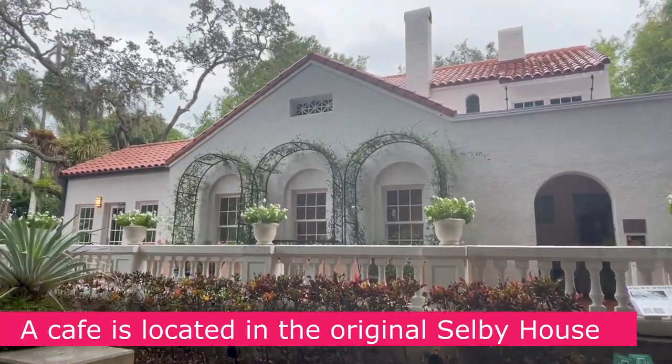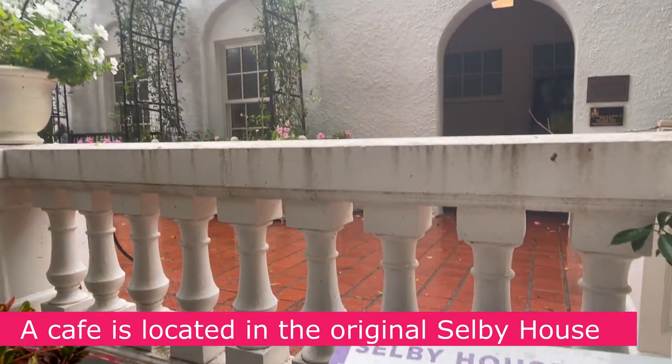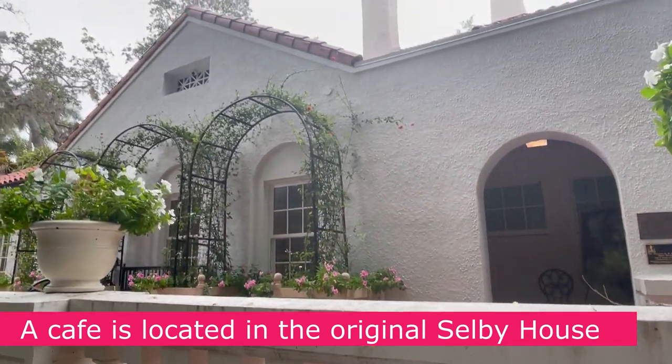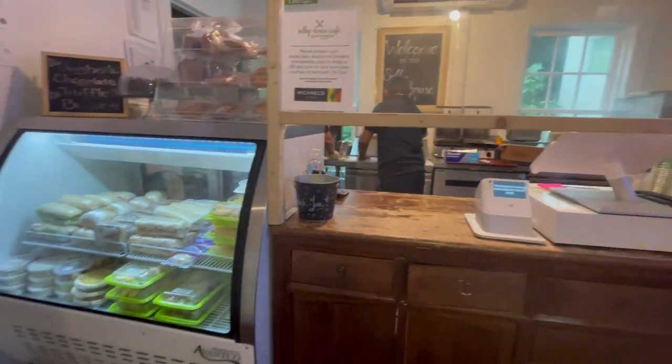There is a cafe inside the original Selby home on the property, and you can purchase food and drinks that help support the programs. This cafe offers things like sandwiches, wraps, salads, soups, pastries, cookies, etc.